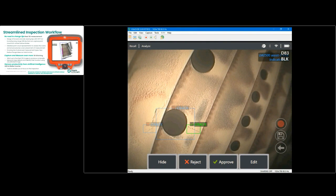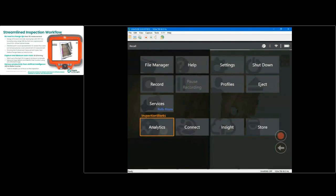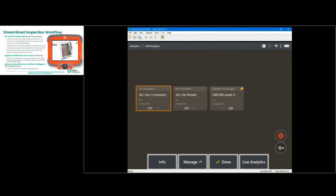We showed this on webinar number one, where we don't just have this analytic, we also have analytics exposed to you from Air Innovations that you also saw on this page. So Airlight Combustor and Airlight Rotate, those are very powerful aviation-based analytics. By clicking on the info button, you get access to a data sheet.